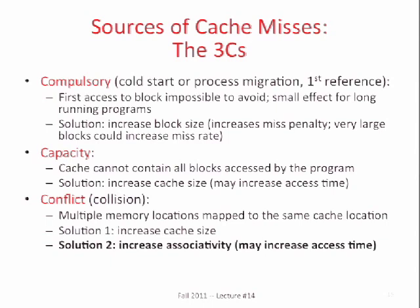Capacity misses are what we've been talking about. The L1 cache is this big, the L2 cache is this big, the L3 cache is this big, memory is that big, and disk is much, much bigger than that, 100 times or 1,000 times bigger.